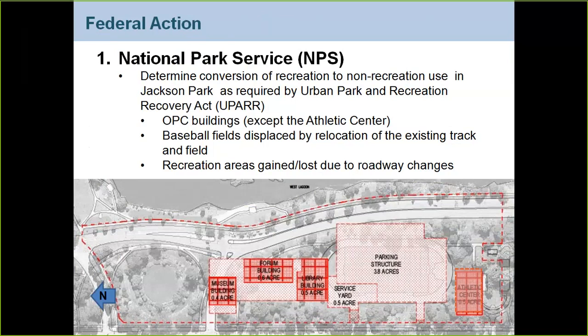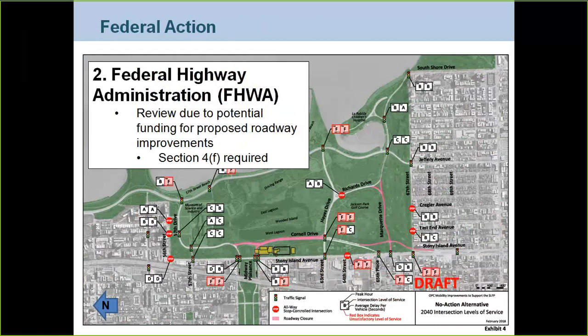The second federal action is under the jurisdiction of the Federal Highway Administration. And what this map shows is what would happen if the city's action took place, if we closed Cornell and Marquette. All of the little red boxes indicate an area in the park where there would be an unsatisfactory level of service resulting. And so if the city would like to get funding to mitigate some of those difficult intersections or enhance the roadways to make sure that there is a satisfactory level of service, the Federal Highway Administration needs to approve the proposed mitigation strategies.